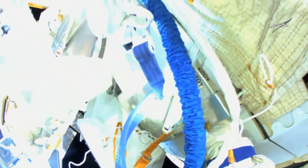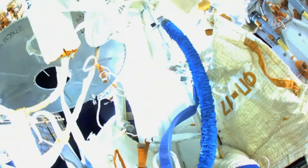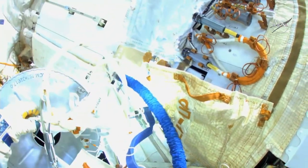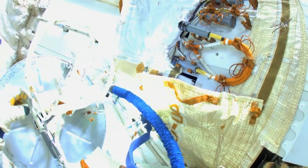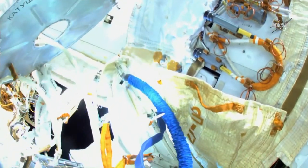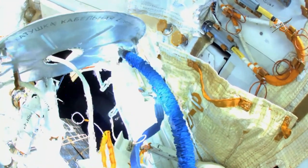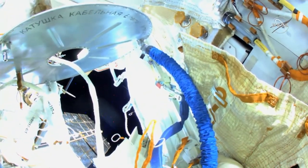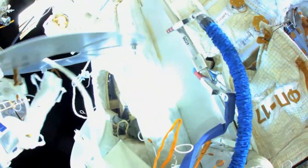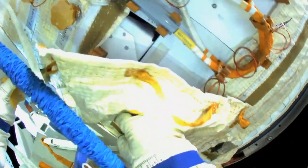Let me reattach my short tether. Handrail 4025. So the slack is about slightly over 1 meter. Copy. I can translate to Oleg with this disc and hand it to him. I can give you the disc. This disc, I haven't completed the imagery.